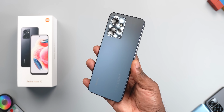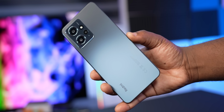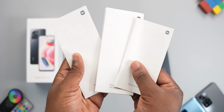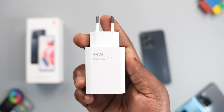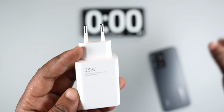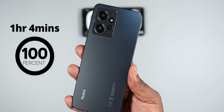Now, for the unboxing experience, the Redmi Note 12 4G comes in 3 different colors: Onyx Grey, which is the one I have here, mint green, and ice blue. It comes with manuals, a SIM ejector tool, a USB Type-C cable, a 33 watts fast charger, and a TPU case. By the way, the 33 watts fast charger charges this smartphone from 0 to 100% in 1 hour 4 minutes when I tested it out.